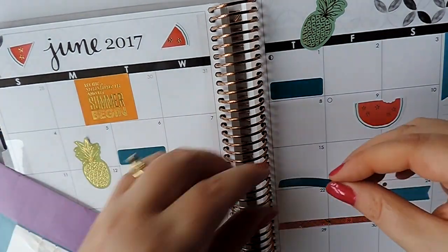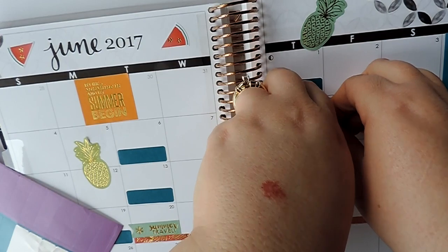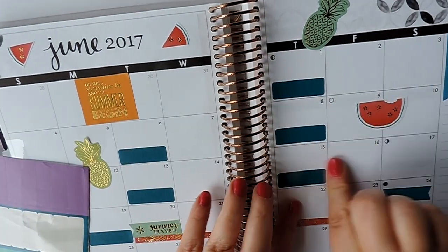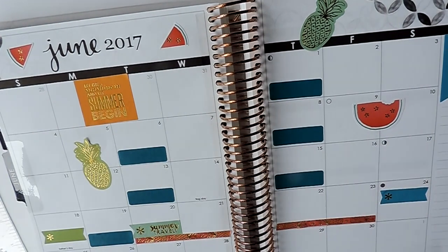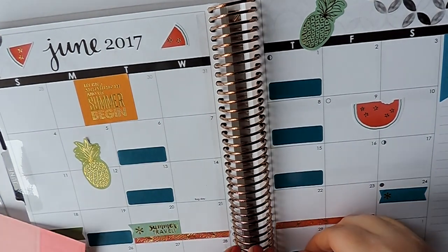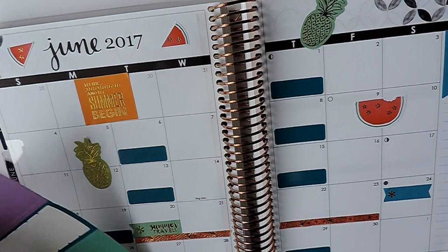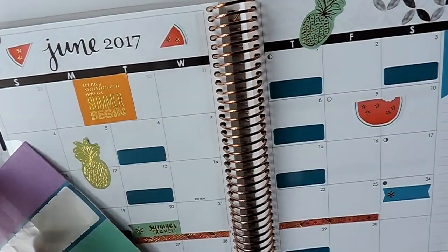And so I'm just kind of speeding through this here really quick. I love using the Erin Condren labels because they're really easy to pick up and move. And I like that because sometimes, you know, planning is awesome, but sometimes things change, so I really like that I can just pick these up and move them around the calendar if I need to.